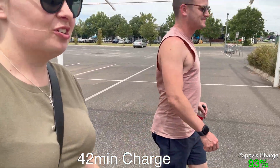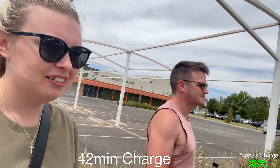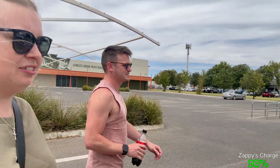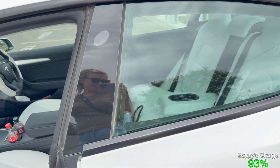Just had lunch. Walking back to the car now. Yeah, it was a very nice lunch. Very good shopping centre. And Zappy's charged a fair bit, like 90+%. Alright, so if we navigate home, it says we'll make it home with 1%. Not again. Just, not risking it.